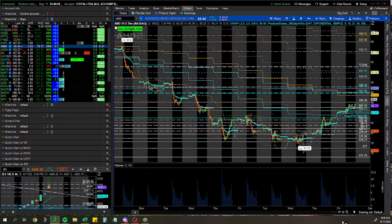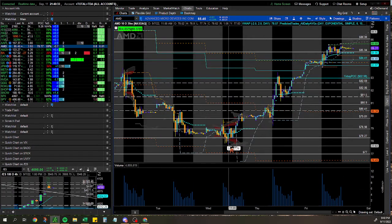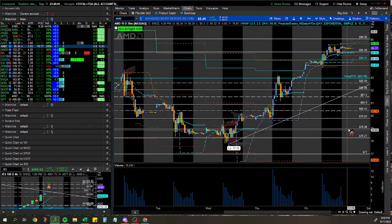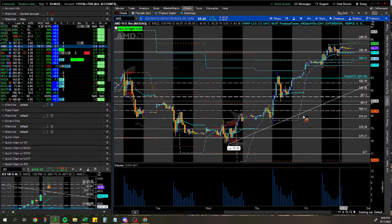AMD. Such a nice uptrend from last week. If we start to lose 85, going to 84.5, then 84, and if that gives out, back to this 83, 82.5 trend line from lows of last week.